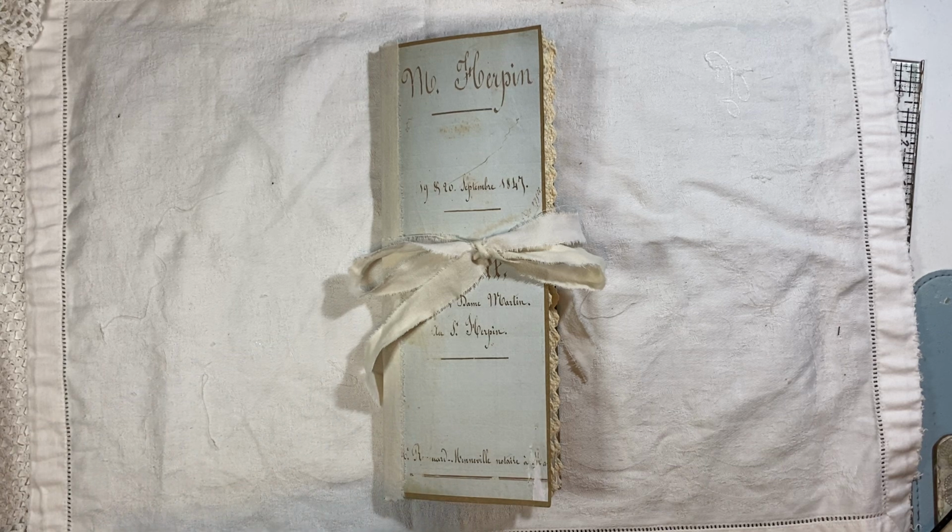Let me put my glasses on. I've got the French letters and the French ledger kit too. Some of them I already had. I had a couple of kits already.